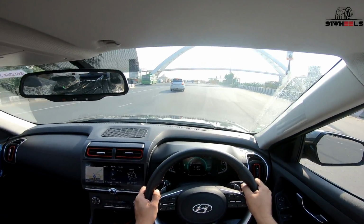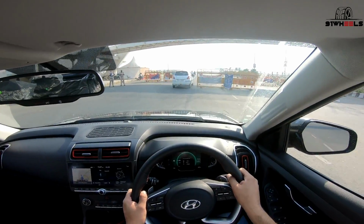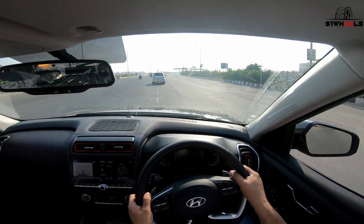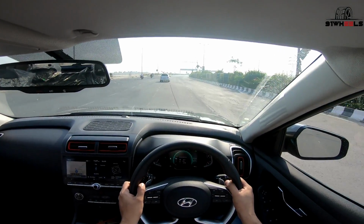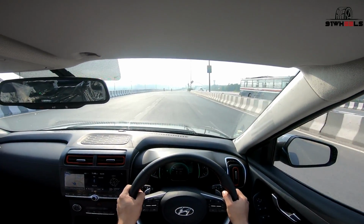So as you can see, our route does include a lot of checkposts which have been in place for a long time. No issues, it's early morning, so less traffic. Let's keep rolling.